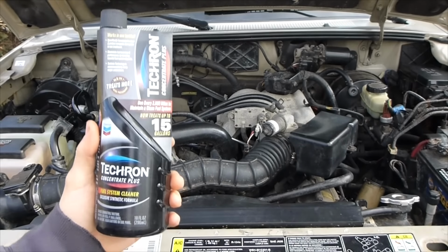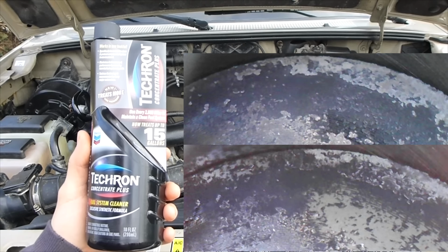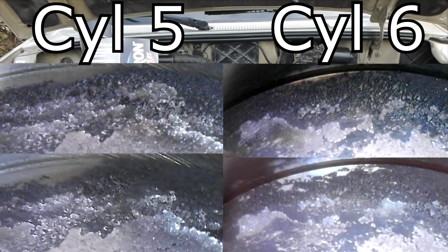Now that being said, in one of the cylinders, the Techron actually cleaned the carbon up pretty good. I'd say about 1/3. But in all the rest of the cylinders, especially cylinders 5 and 6 where there was a lot of carbon buildup, it really didn't do much. Sure, it nipped away at the edge of some of the carbon, but the results were not significant enough to warrant use of the product.